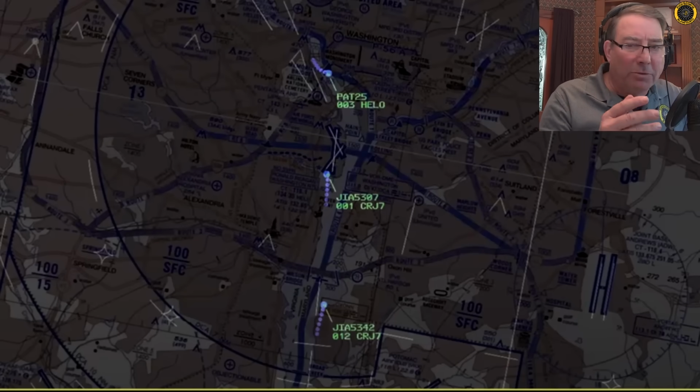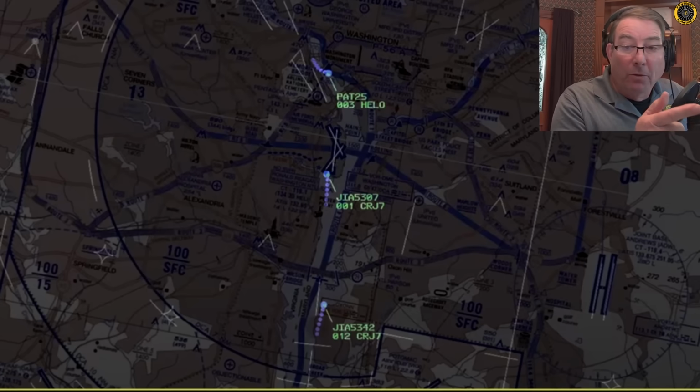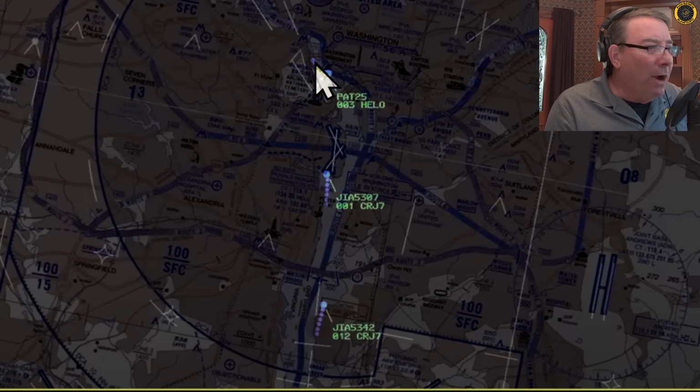Now let's check out Victor's most recent video here, where he's done an excellent job of overlaying this over the helicopter route map. Here you can see the Route 1 that Pat 25 is flying. And here is the RJ, already offsetting to the right to make a left base entry to runway 33.